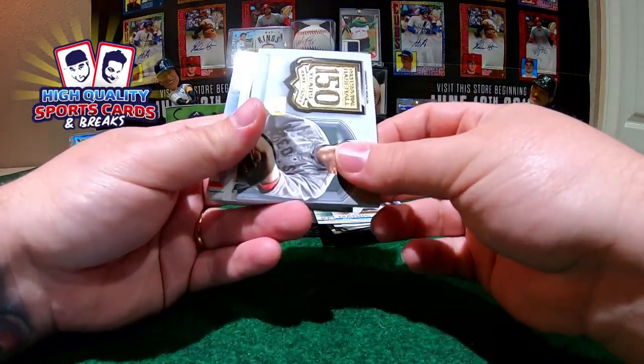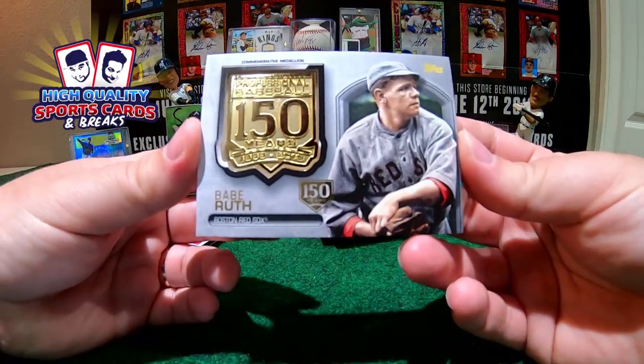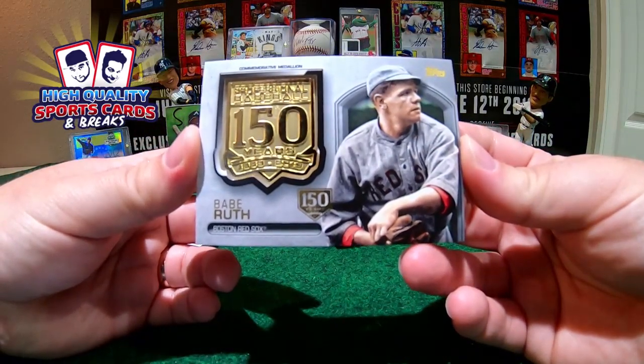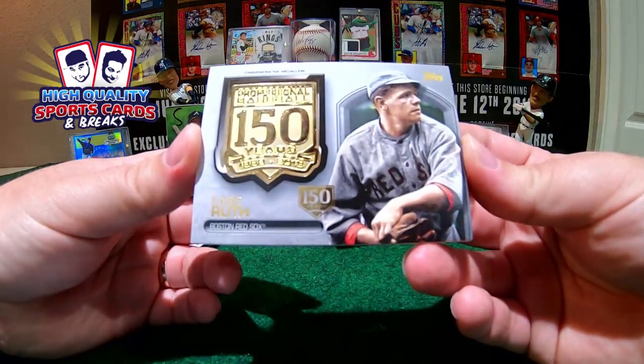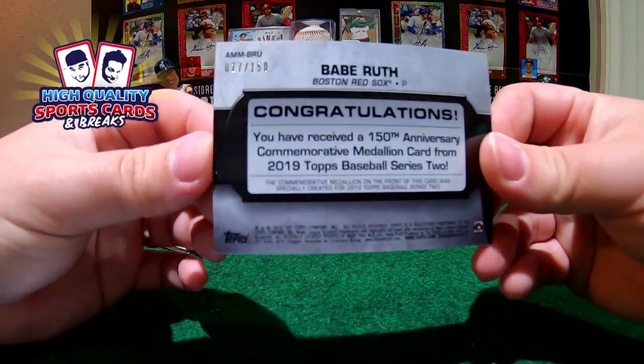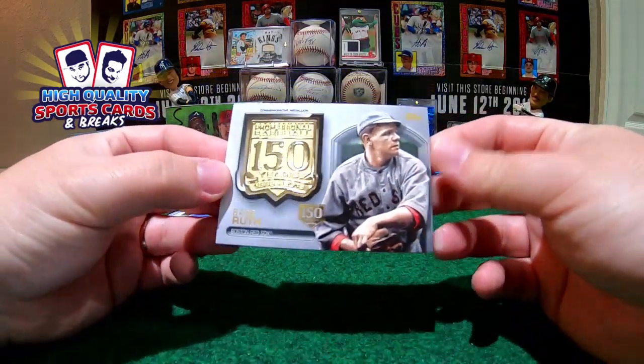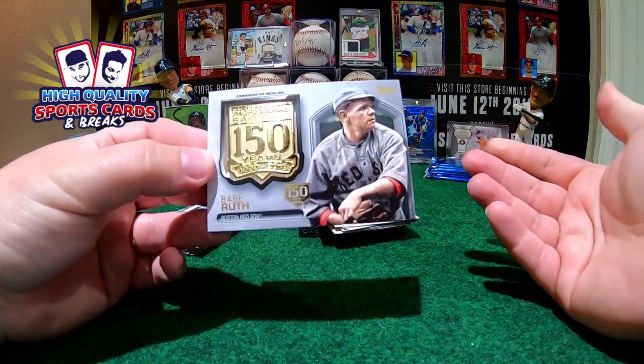And look at that, man. Beautiful Babe Ruth to the Boston Red Sox, man. What a nice medallion for Boston. Beautiful Boston, 150 gold logo on the bottom, out of 150 Babe Ruth, man. Look at this guy. Looks handsome. Looks nice with the Red Sox uniform, man.